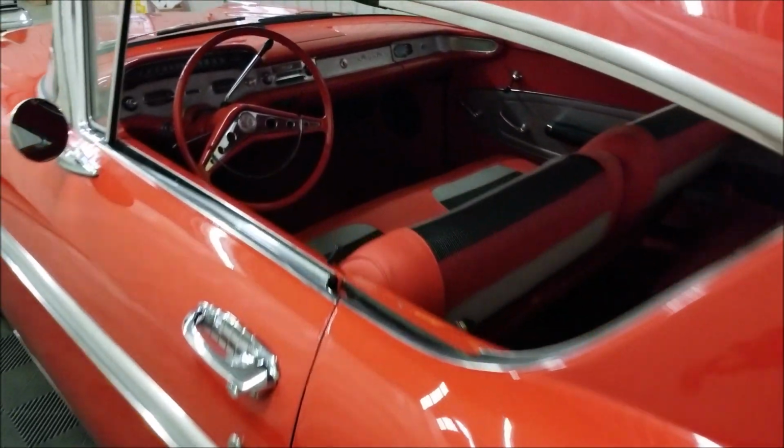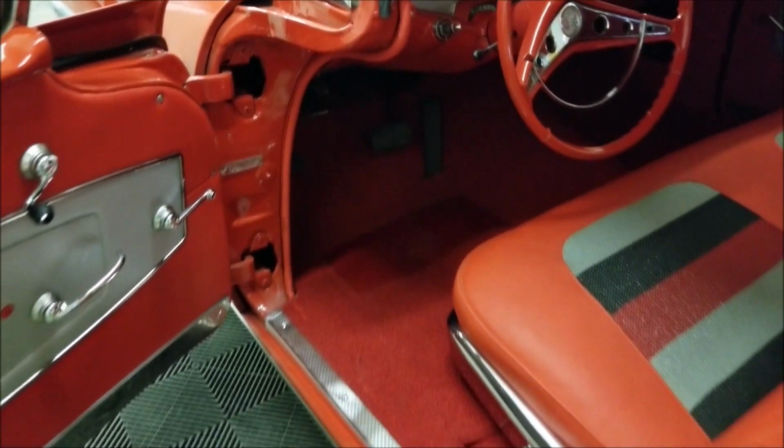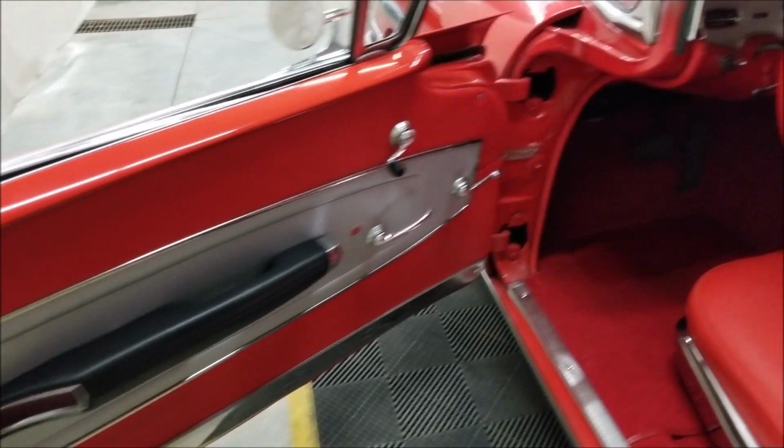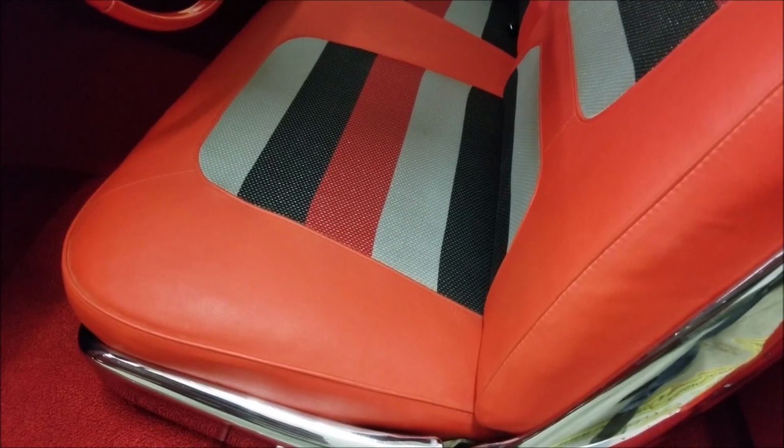Let's go ahead and check out the interior a little closer. We'll start it up and check out the engine bay also. So you can see the carpeting, the seats, everything in very nice shape in here. Headliner also in good shape. See the seat's not ripped or torn or worn where you get in and out of it.